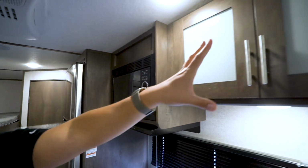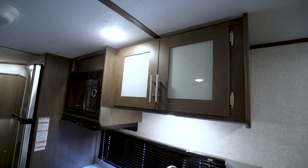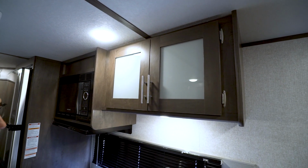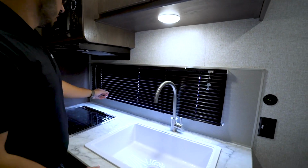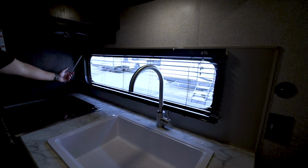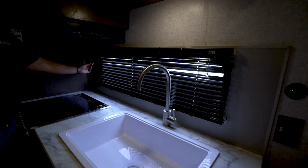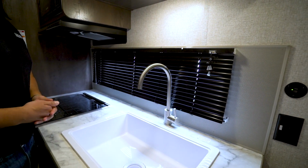Microwave right there across the top, additional storage. You'll see you kind of have the white out glass right there, so that way you can't see anything that's in there, but it helps break up the wood look too. Of course, LED lights behind. This is a new addition here as well. I'll open it up so you can see, this is a window stretching basically the entire backsplash, which is really cool. That lets in a ton of light. I'm glad that the blinds are there too, so you do have the additional privacy, of course.